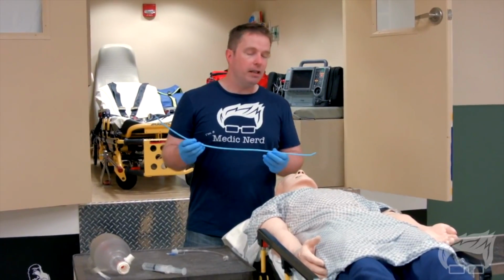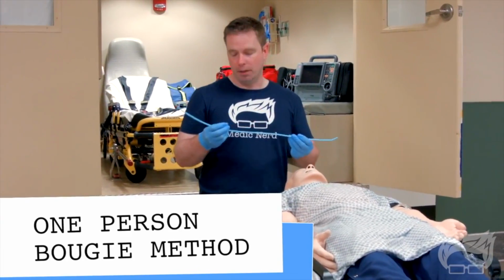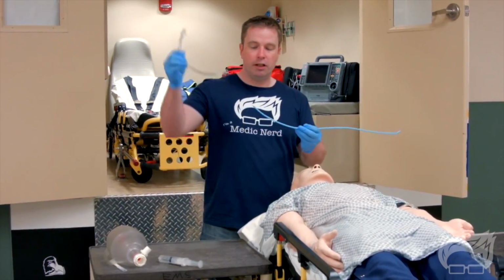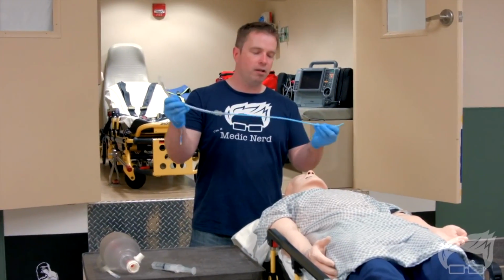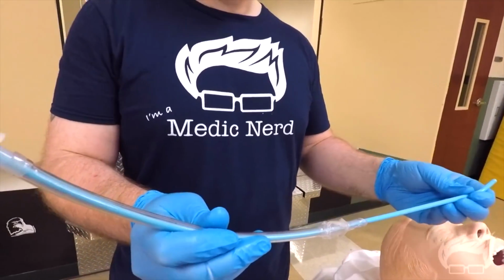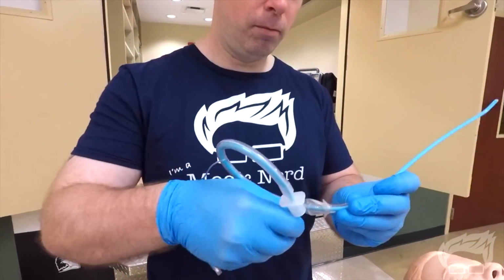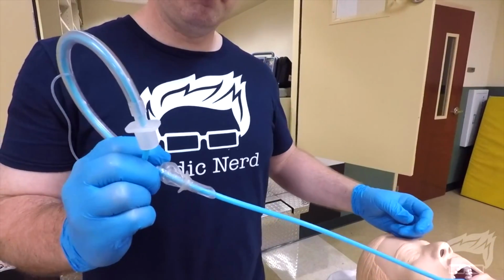Let me show you a quick technique using your bougie that eliminates the need for a partner or an assistant to load the ET tube up on it. We're going to preload. So you've got your bougie, you've got your ET tube, go ahead and put it on there. Now don't slide it all the way down to the tip. That eliminates the whole advantage of using a bougie. So back it on up. Just have a little bit hanging out there, just enough to get a grip on. Bring it around, and this is how you're going to hold your bougie and your ET tube.